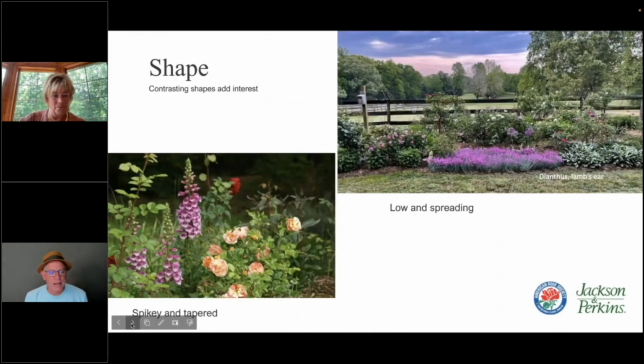All right, so shape, we talked about this a little bit already, so we're not going to go into much detail on this. Pardon me as I scroll up my script. So contrasting shape, this is a very simple one in the lower left-hand corner. It's a foxglove and a floribunda rose.